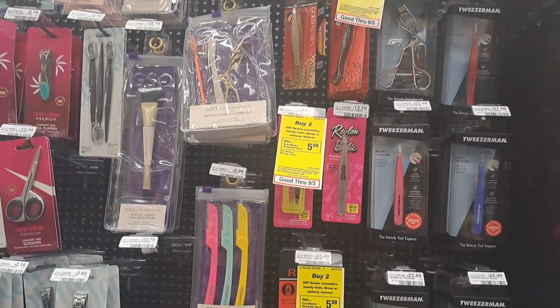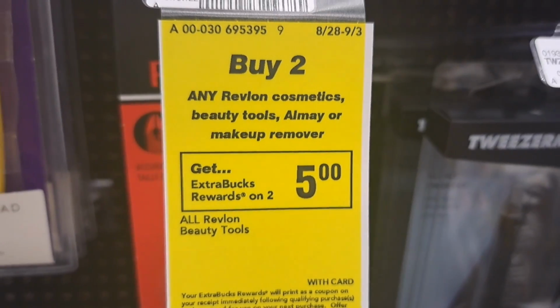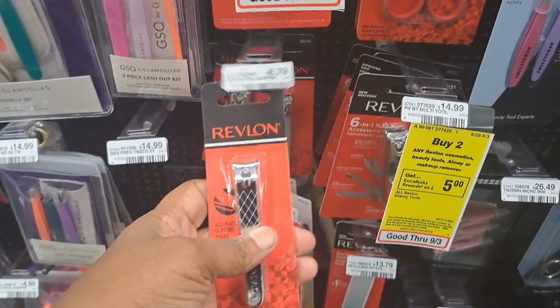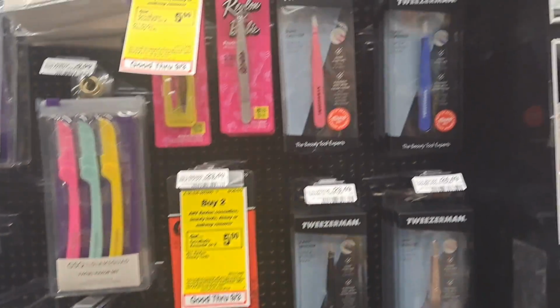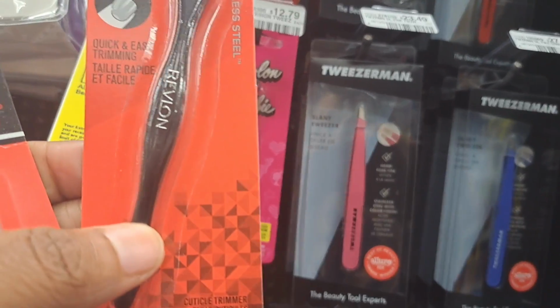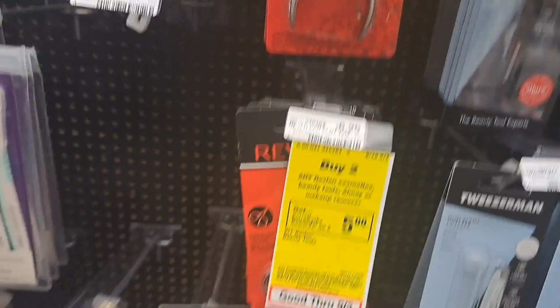Okay guys, so our next deal is going to be on some Revlon products. They have a deal where you buy 2 Revlon cosmetic beauty tools, Almay or other things, and you get $5 back in extra bucks. So we're going to grab 2 Revlon tools. I'm going to grab one of these nail clips that are $6.79. And then I'm going to grab one of these eye styler things. I don't know what they're called, but this one is $7.49.